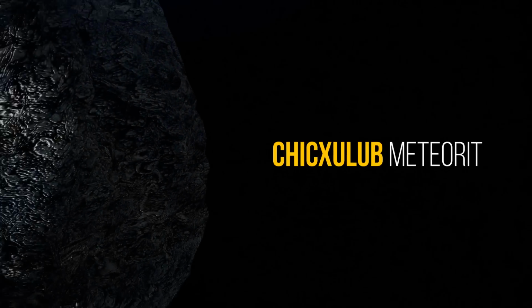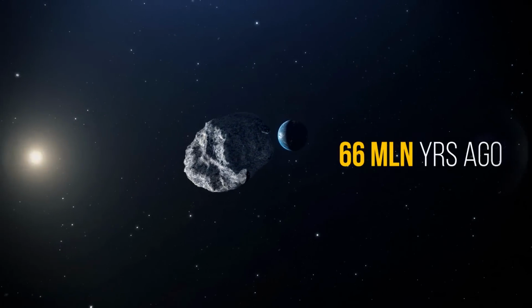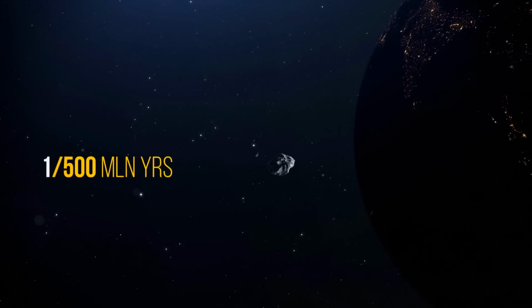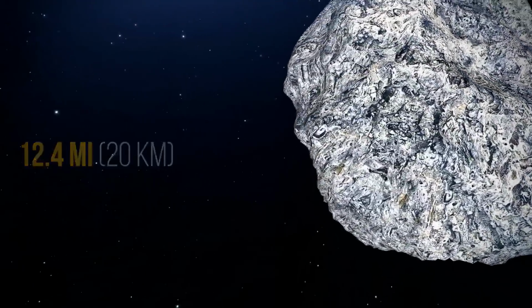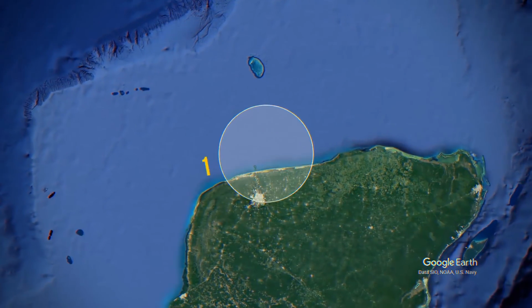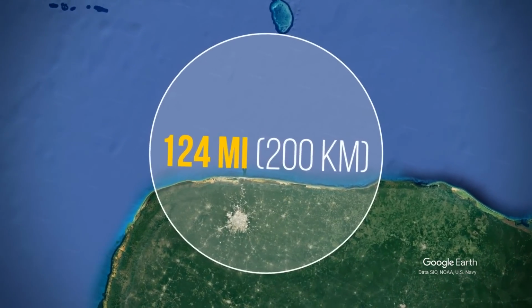Chicxulub meteorite, the thing that wiped the dinosaurs off the face of the Earth. This happened about 66 million years ago. These collisions in general happen about every 500 million years. The height of the Chicxulub meteorite was 12.4 miles. It's so high that when it touched the ground, it could reach the stratosphere. Even looking at the 124-mile diameter crater left by this meteorite, you can understand how huge it was.